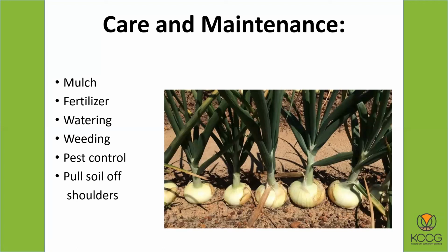And then, pest control, there is an insect problem. It's called thrips, T-H-R-I-P-S. It's a little tiny insect that likes to feed on onion leaves. So typically it's not going to bother your bulb, so don't worry about it too much. But if you leave your green onion for a long time, it will affect the green onion leaves. Normally you don't leave green onion leaves for that long. So it's usually not a big problem.